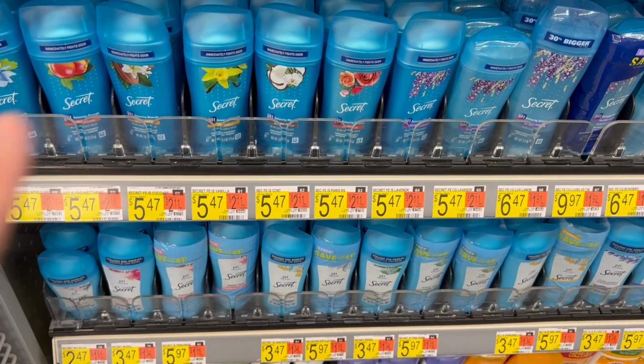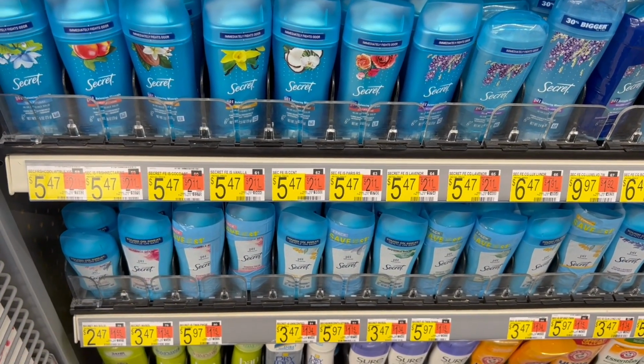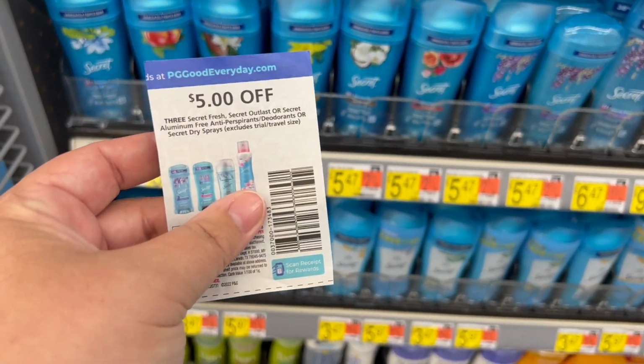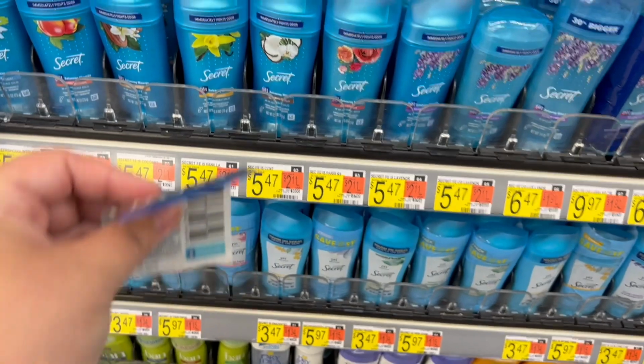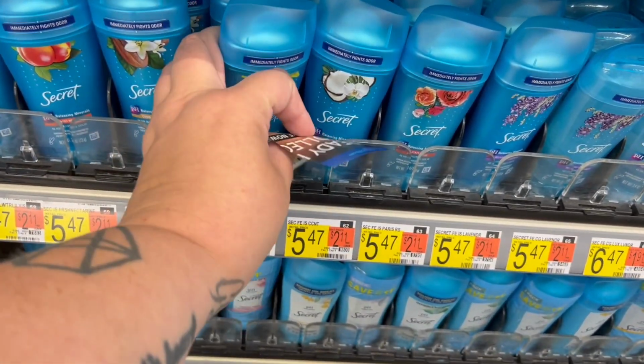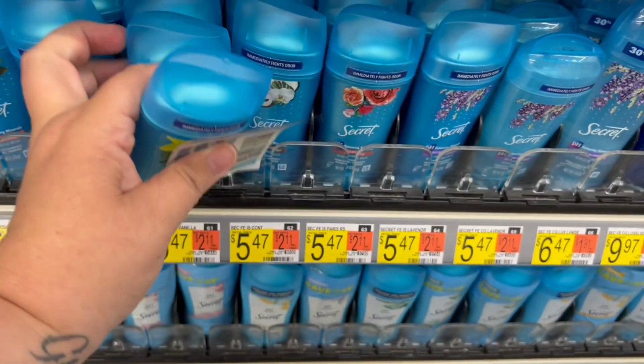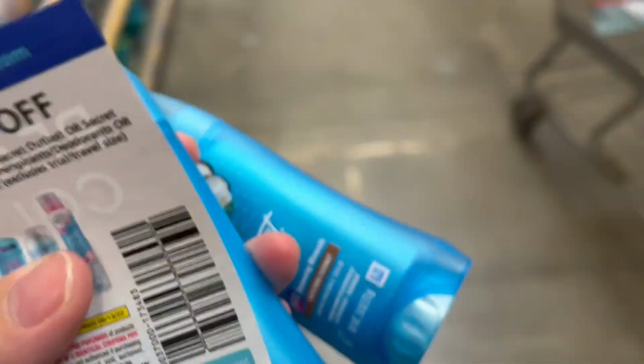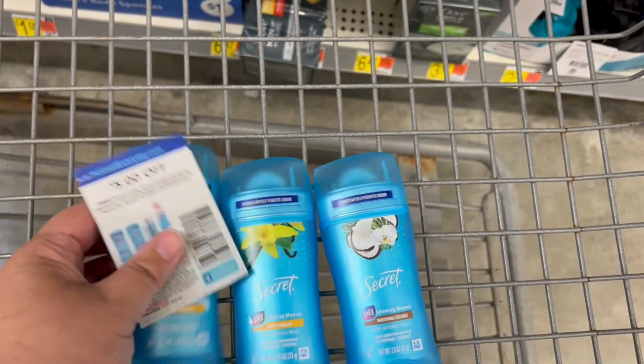So next we're gonna grab some Secret deodorant. This Secret is $5.47. We are gonna grab 3 of them. 3 of them will equal out to $16.41. We're gonna use this $5 off 3 coupon from the August P&G. I'm gonna grab 2 different scents here. I'm gonna grab 2 vanillas and a coconut, and I'll tell you why in a second. So this is gonna equal out to $11.41.